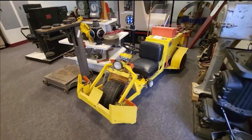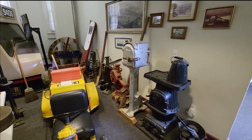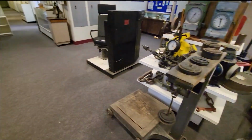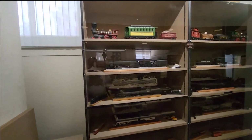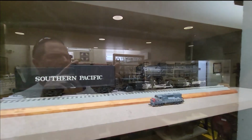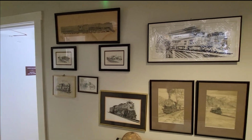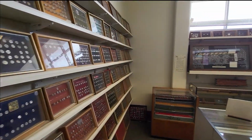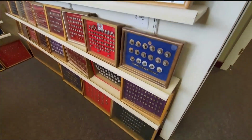Yard scooter for Carmen to get around in. SL6 electric lock. A lot of cool model railroading stuff here. Some locomotives. SP cab forward. Track drill. More art. This is pencil and pen and ink, it looks like. Excellent work. Date nails. Whole room full of them.